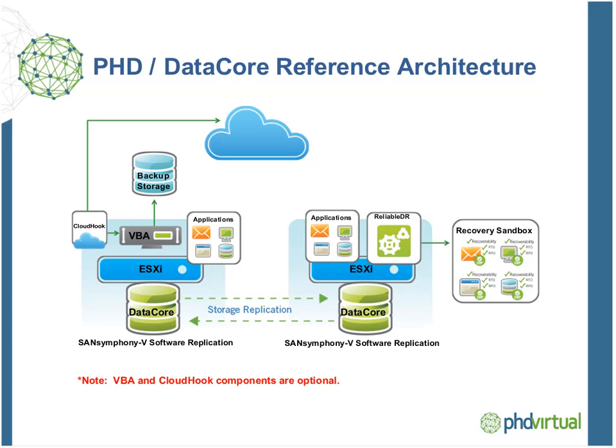So that's excellent. So it's not only a well-integrated solution, but it's actually Datacore certified, and I think that's an important consideration for our resellers and for customers.